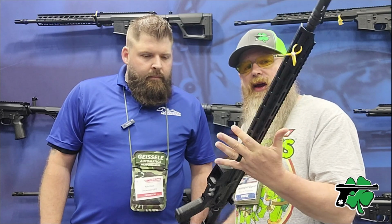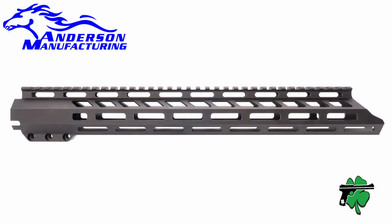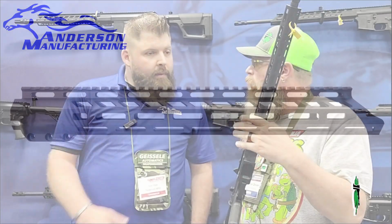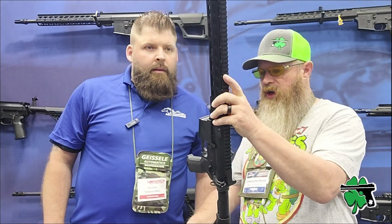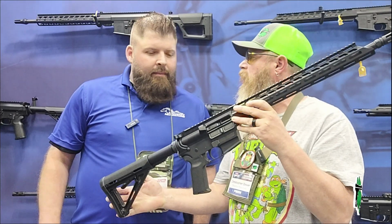Fancy, huh? That's pretty cool. I like that handguard. Really slim, really low pro. Do y'all build those handguards or? Yep. Those are made right in Hebron, Kentucky. Nice. Yes, sir. Awesome. Kentucky made. So it's a racehorse. That's what you're saying. Yes, it is. This is one of my favorite rifles, Clover.